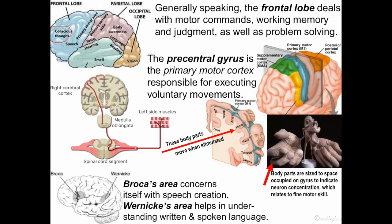The precentral gyrus is in front of the central sulcus. Here is the central sulcus, right here, and right in front of that is the precentral gyrus, the first wiggle right in front of it. That's where we have the primary motor cortex, and the primary motor cortex is responsible for executing voluntary movements.